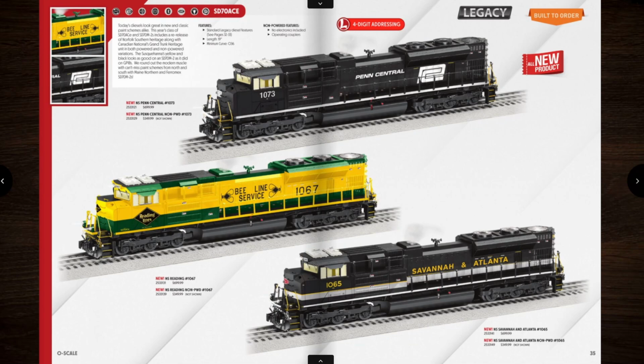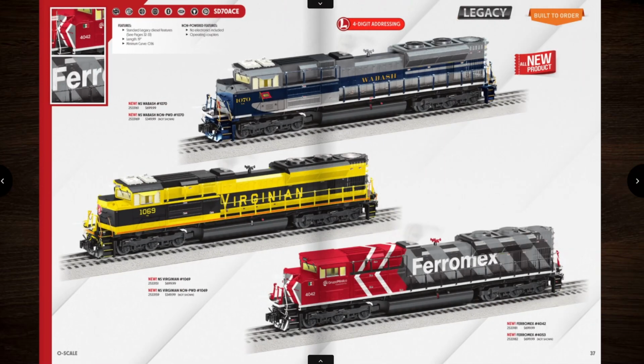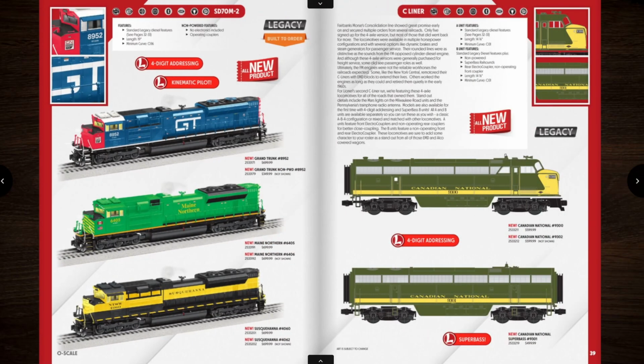I didn't, but tomorrow. This one, the Virginian one. Imagine in real life, it has seen better days, I think. From the videos I see. This one, the Wabash one, I don't think it had that sort of paint scheme at the front of it. I don't think it does. But the Amtrak cool engine, I don't get it. Main Northern, great. I get what they were going for, the Great Northern scheme, but not really for me.